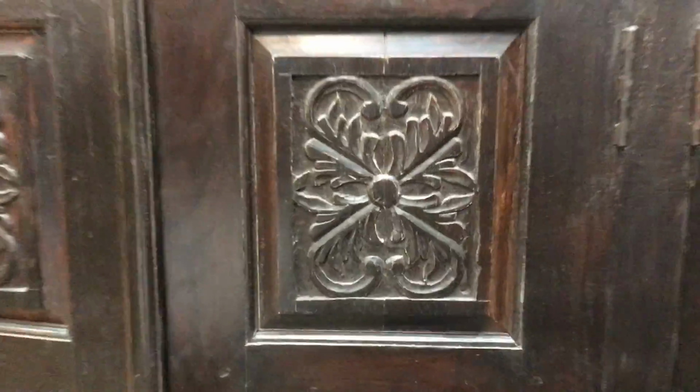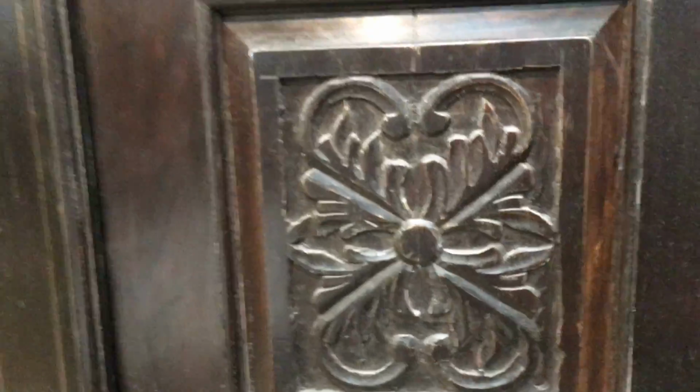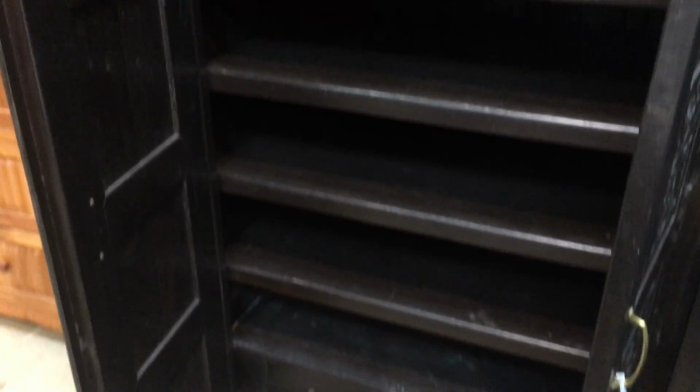Isn't it great? I love these carved panels on the front. And then it opens up like this, and it's got 5 shelves. And it also has a hanging bar up here. You can hang longer things than just a foot, because these are also removable. And you see there are these, oh, you might not be able to see, it's pretty dark. There you can see a little bit.